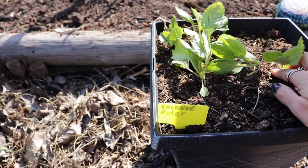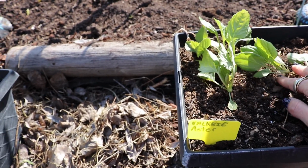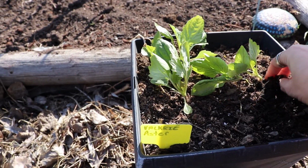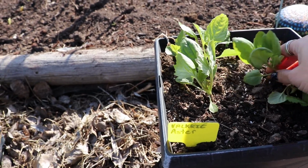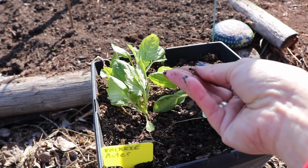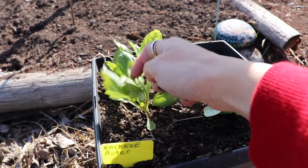Some are a little sad, like this guy. This guy is sad. He doesn't know what's going on. He doesn't know what way up is. They were all condensed in that pot. They grew however they could to get to the light, and that was not standing up straight. So they've been in here for a couple of days now, and I think they're doing okay. Look at that. It's a piece of glass. No joy. Yeah, so they're all doing all right.